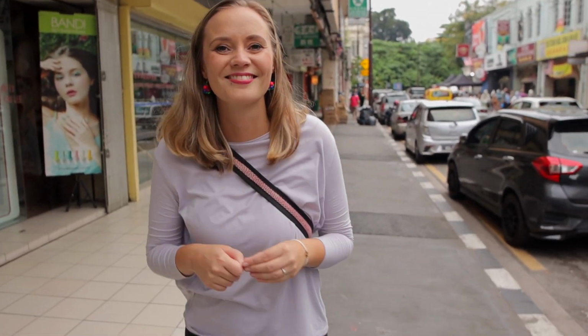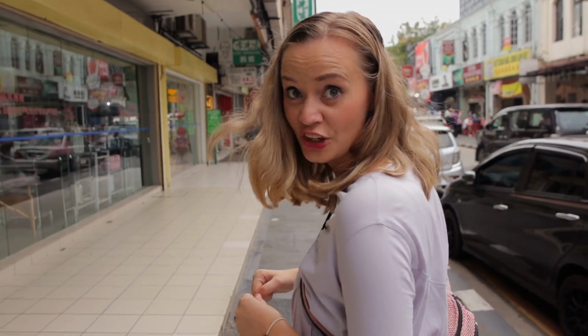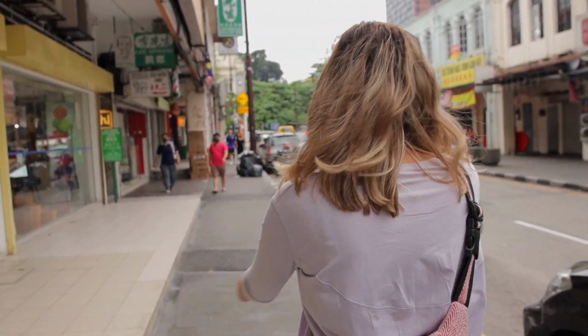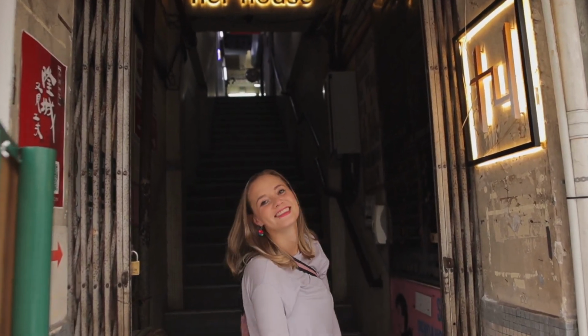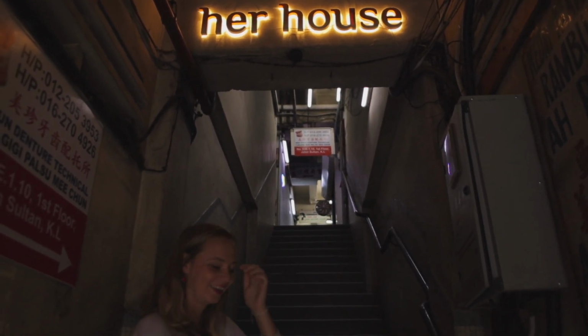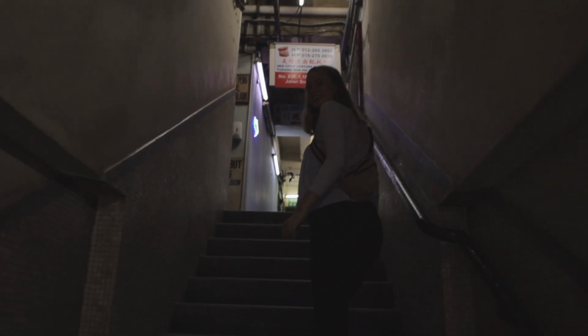Okay, here we go. First bar, Her House, apparently somewhere around here. It's called Her House. Yeah, Her House. Okay. Kind of sounds creepy. Feels like you are going to some doctor appointment. I'm gonna say like Hostel, that horror movie. Yeah, it does have a bit of the creepy vibe, like with these tile floors.